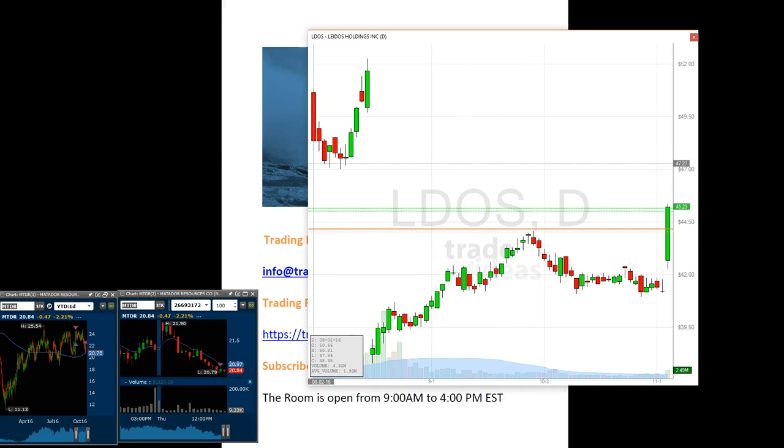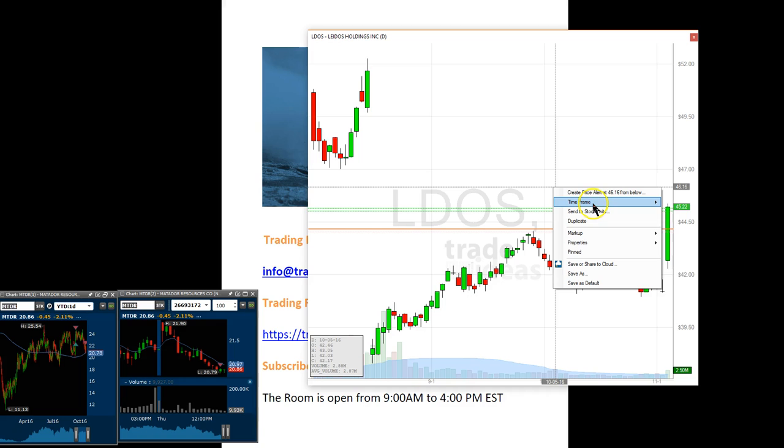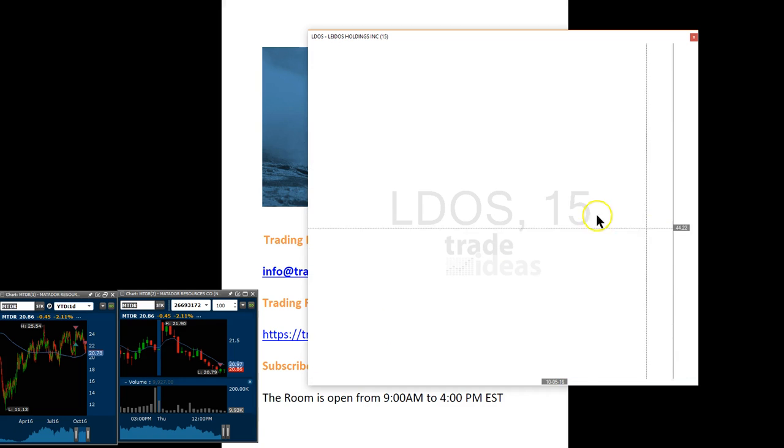Now LDOS, let me make sure, had earnings before the market opened. So that's why it had this nice pop. Obviously because earnings were good or guidance was good, whatever the reason, people liked it. I noticed this one early, and I said that I wanted to put an alert right about here if it took this high out. I didn't actually think it would happen today because, let's go back to a 15-minute.